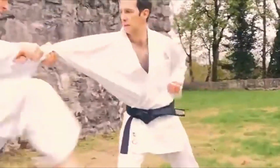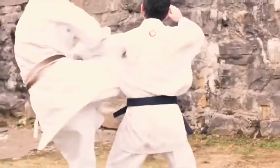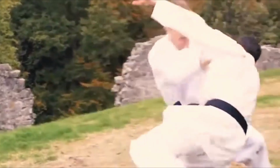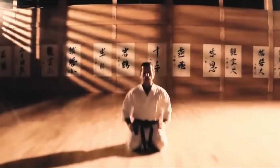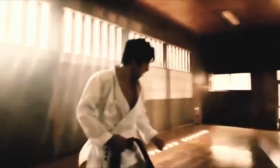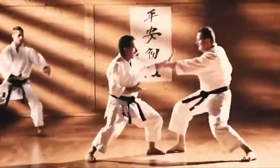Shotokan is one of the most widely practiced karate styles. Usually the base of karate itself, some would say, when you think about karate in general. It emphasizes strong stances, powerful strikes, and linear movements. Practitioners focus on executing techniques with precision and efficiency. The kata play a significant role in training.